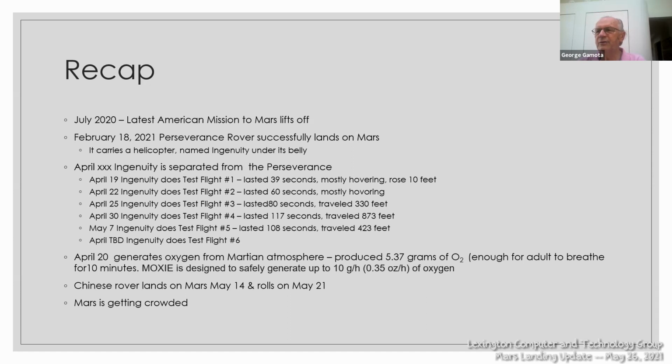But as you know, and I know that, with thousands of pieces of hardware and software, all it takes is one glitch to screw it up. Anyway, in April, I'm not sure exactly when, the helicopter separated from Perseverance, and it's been running flights. Here are the dates. The first flight was on April 19th, then the 22nd, 25th, 30th, and then the latest test flight is going to be either today or tomorrow. So we'll see.